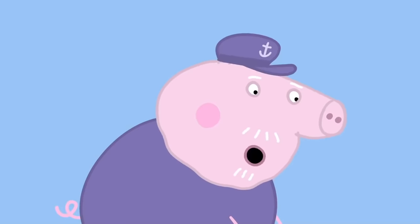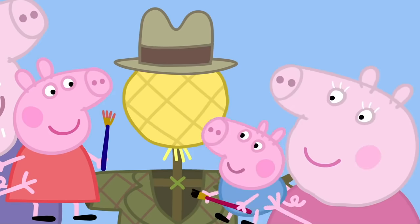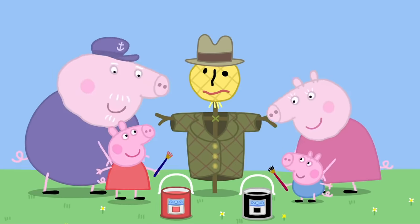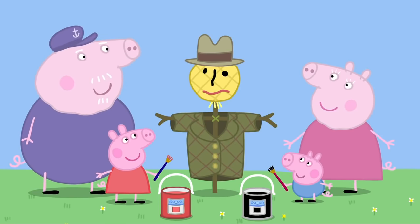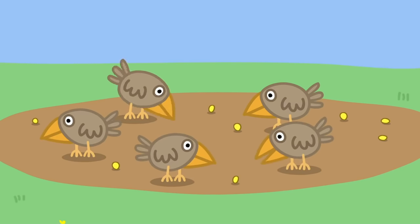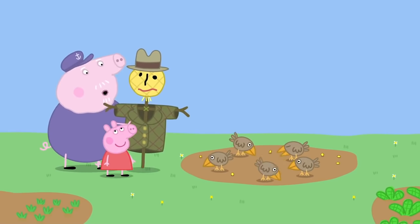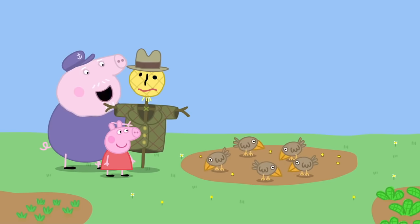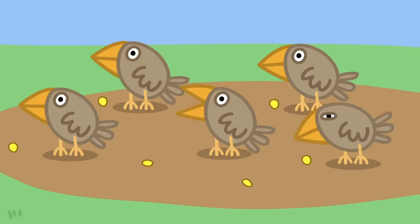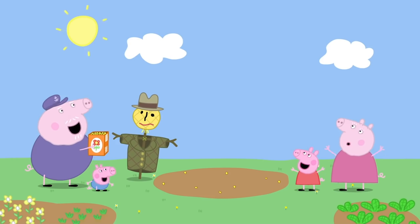That's right. Would you and George like to paint a face? Yes, please. George paints the eyes and nose. Peppa paints the mouth. Fantastic! Mr. Scarecrow is ready. Hooray! The little birds are looking for Grandpa Pig's flower seeds. Look, the little birds are back. Don't worry, Peppa. Mr. Scarecrow will scare them off. It worked. Mr. Scarecrow has scared the little birds away. Hooray!